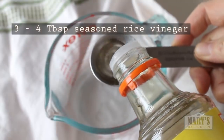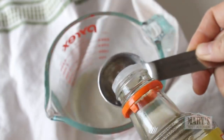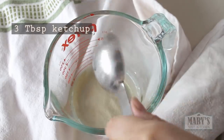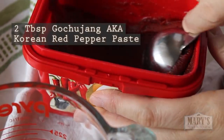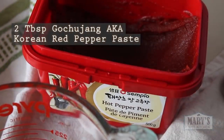If you only have plain, just add a little extra sugar and salt at the end, but wait till the end so you can taste it first. 3 tablespoons of ketchup, I'm using Heinz, and a couple tablespoons of Korean red pepper paste. You can use less if you don't want it to be too spicy.